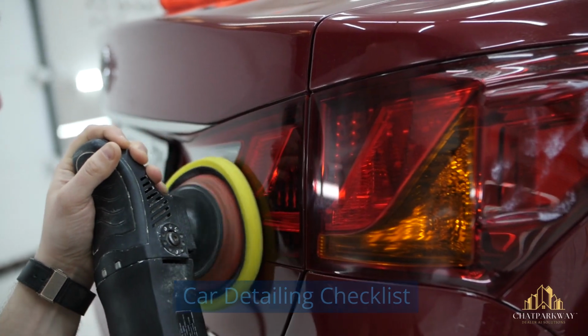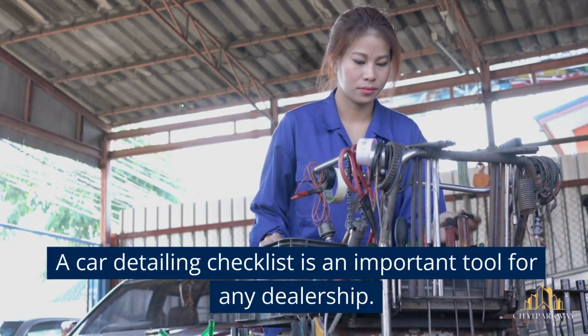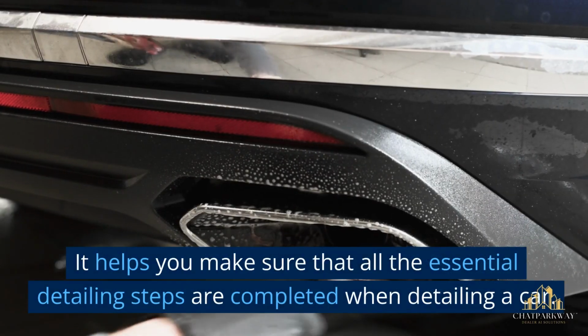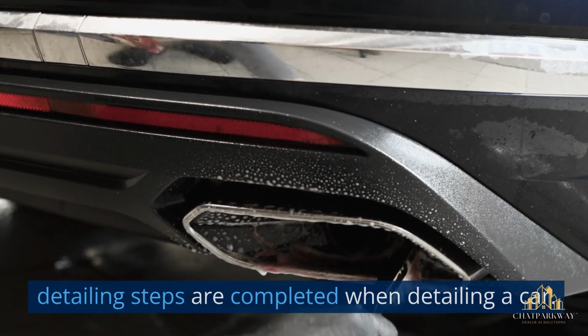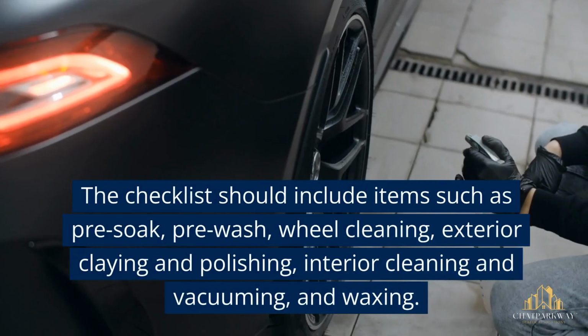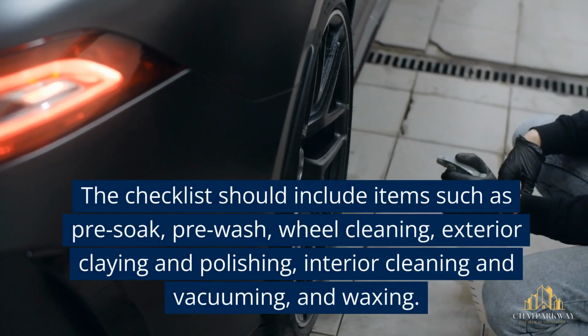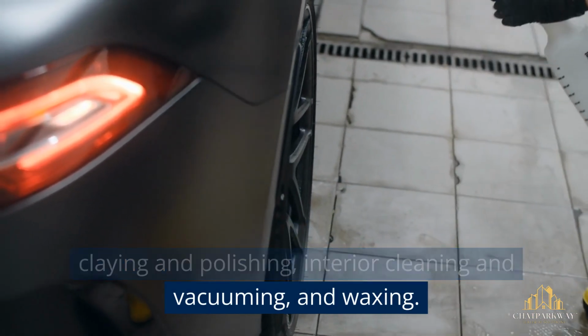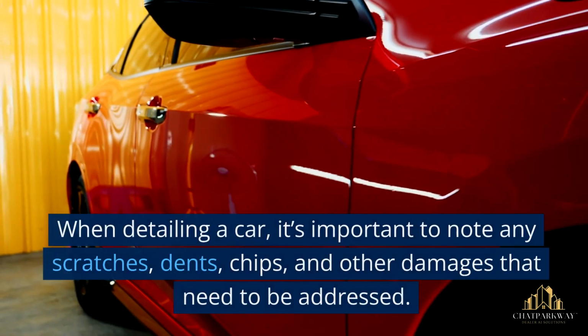Car detailing checklist. A car detailing checklist is an important tool for any dealership. It helps you make sure that all the essential detailing steps are completed when detailing a car. The checklist should include items such as pre-soak, pre-wash, wheel cleaning, exterior claying and polishing, interior cleaning and vacuuming, and waxing.